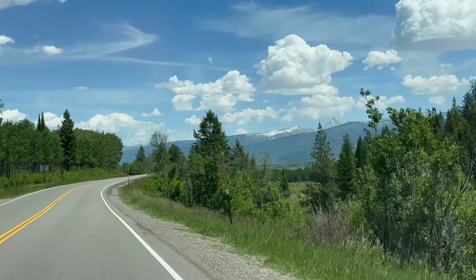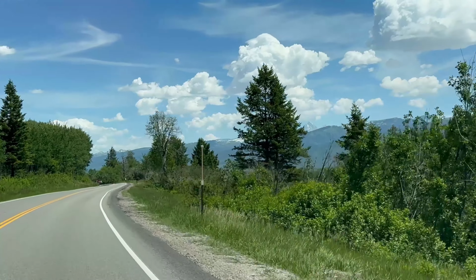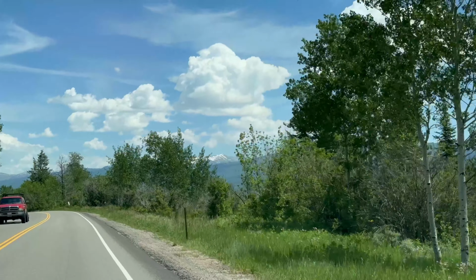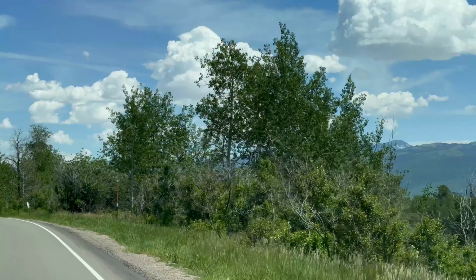There's our first view of the Teton. Oh, look at that. I'm not sure if that's Grand Teton or not. One of the top ones.